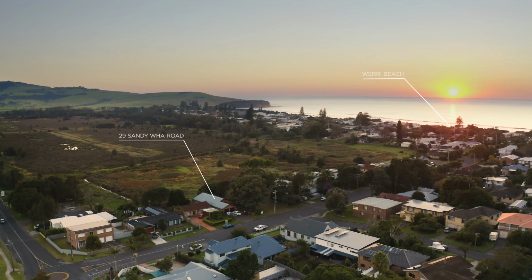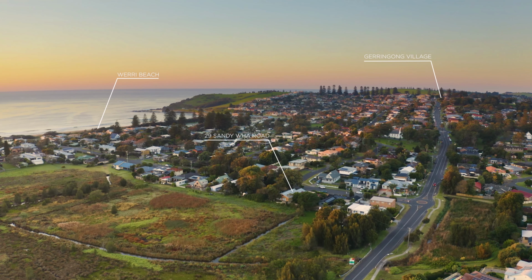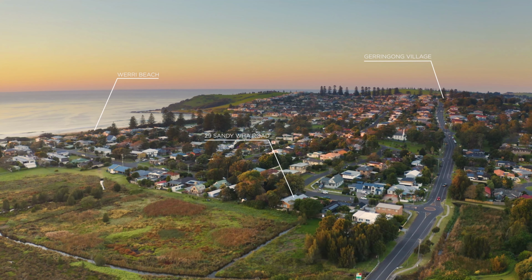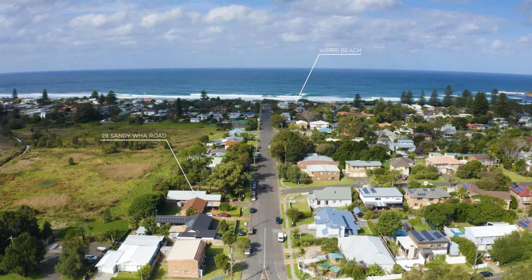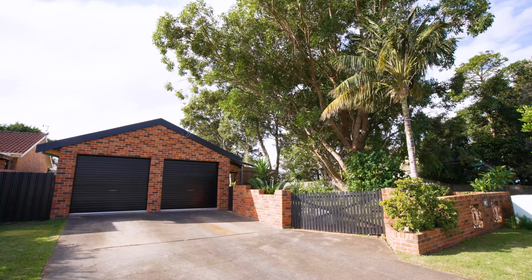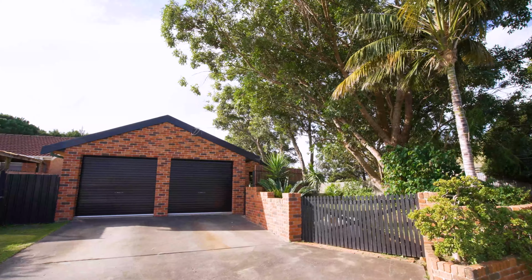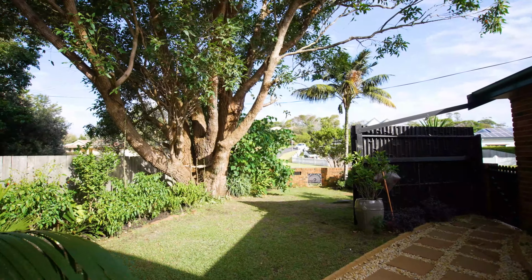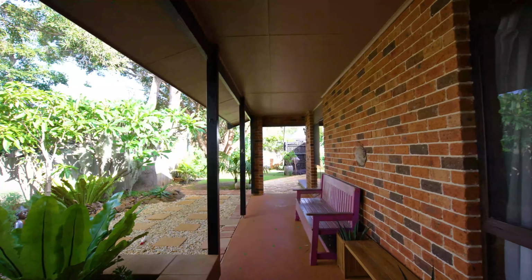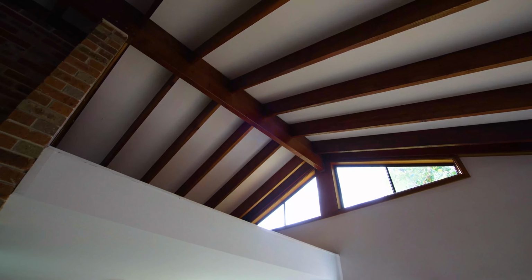Perfectly positioned on the cusp of Gerringong and Werri Beach. This four-bedroom, single-level family home is an easy 400-metre stroll to the water's edge. The home was built in 1989 and presents with lots of curbside appeal, boasting a fully fenced front yard with a private deck and side courtyard garden access.